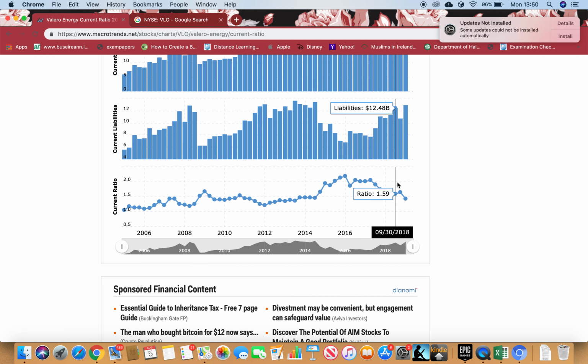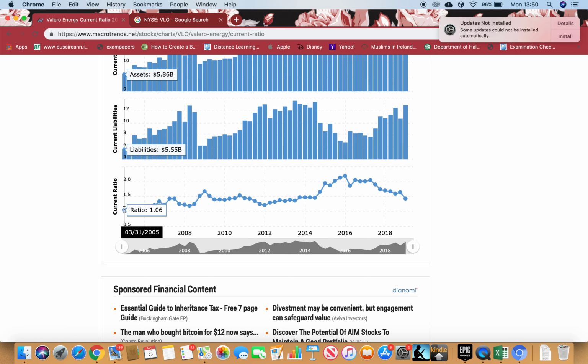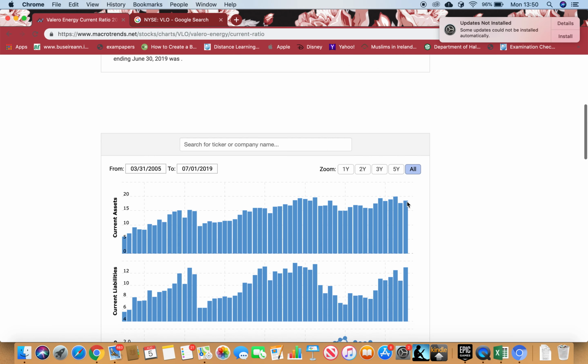Let's have a look at the previous trends. Has it ever been below 1.5? Yes, it has been below 1.5. Since 2005 up till September 2014, it has always been below 1.5. But after December 2014, it has been above 1.5. So it means it's a safe stock. Since December 2014 it's a safe stock because it has always been above 1.5. But just recently, it's a little bit below 1.5. So that's nothing to worry about.